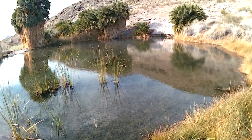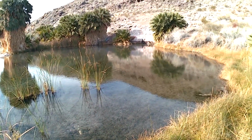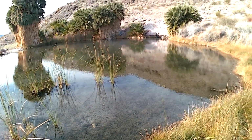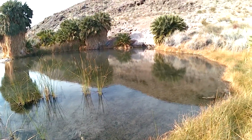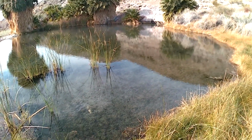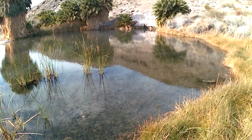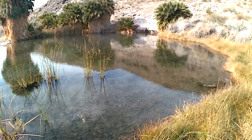One of the native fish species that were in these waters was believed to be one of the small little pupfish that I had in another video, but these pupfish are believed to be extinct and no longer in these waters. A survey done in 1949, they found no native fish in these waters.